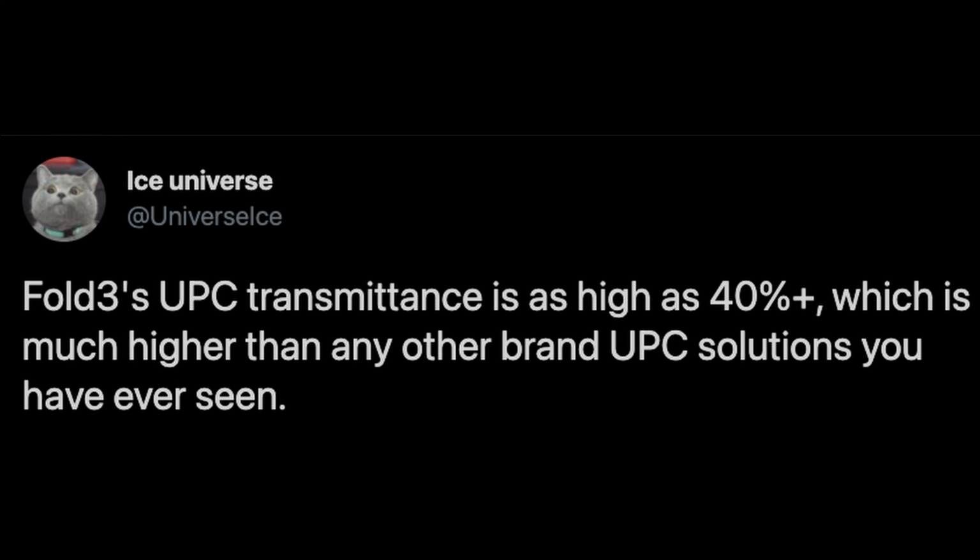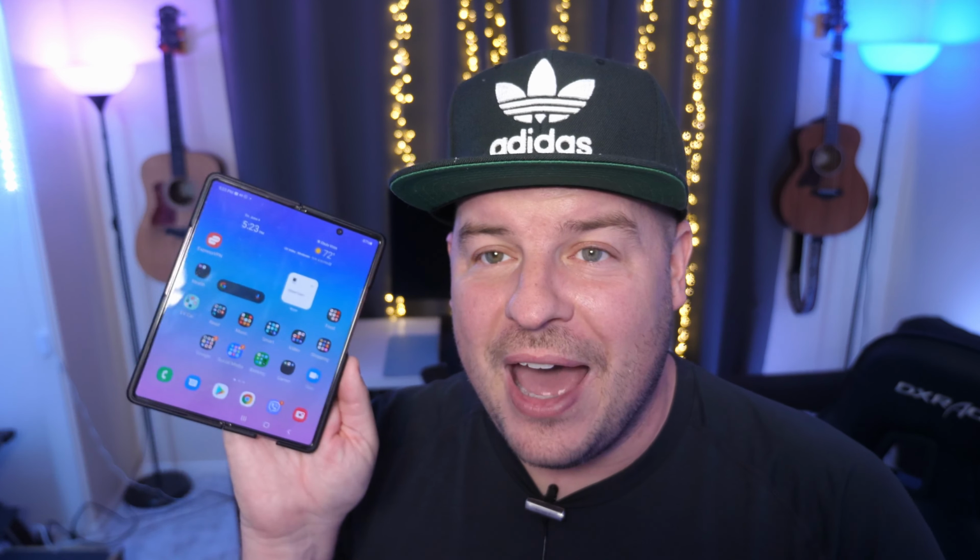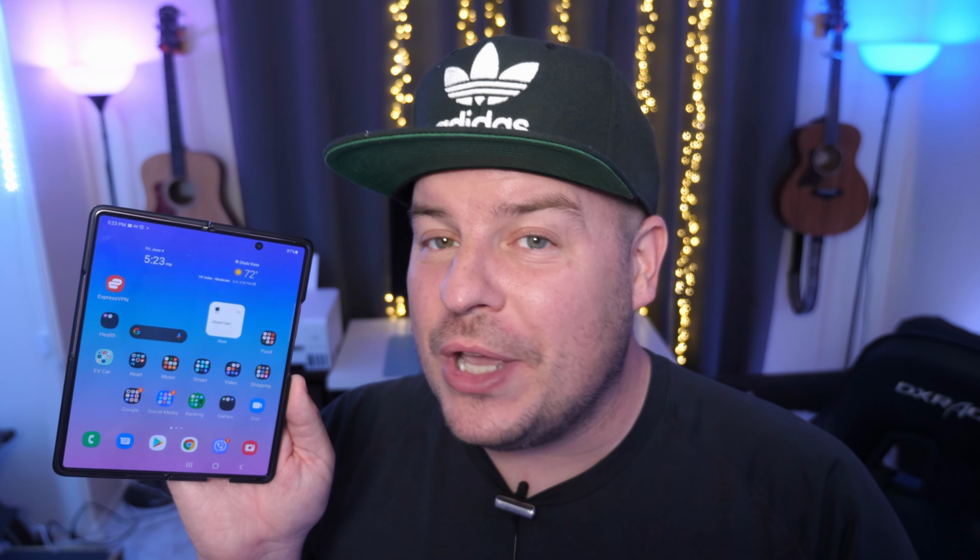And you might wonder, how much light is that going to be able to pick up? Because it is underneath the display. Well, we have that information. This tweet comes from Ice Universe, who says that Galaxy Z Fold 3's under panel camera transmittance is as high as 40% plus. So it's gonna be more than 40%, which is much higher than any other brand's under panel camera solutions you have ever seen. And what that means ultimately is that when you are taking photos with that camera that's on the front of this big display, it probably won't look as good as the camera that you will see on top of the display on the smaller screen, because that one you still will see, but it's gonna come probably almost about halfway close in terms of the brightness and the overall image quality of it.